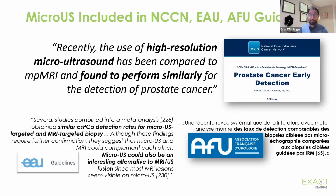All this work together has resulted in inclusion of micro-ultrasound in several sets of clinical guidelines. So we've got the NCCN guidelines, the National Comprehensive Cancer Network in the United States, which has had a very nice statement actually for a few years already, saying that micro-ultrasound performs similarly to MRI. But we also have inclusion in the EAU guidelines, the European guidelines, and also in the AFU French guidelines. And I expect all of these will be reviewing with the publication of the OPTIMUM trial now, and will be updating their guidelines the next couple of years.